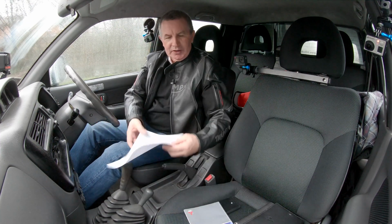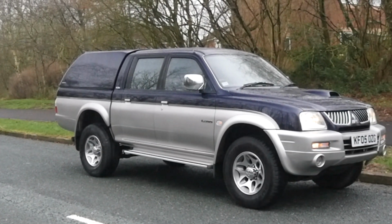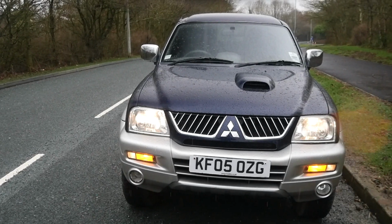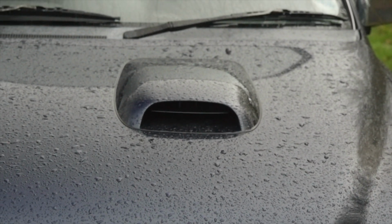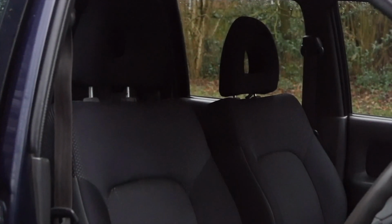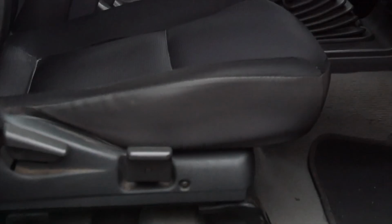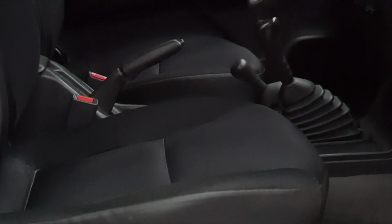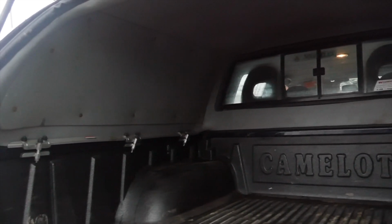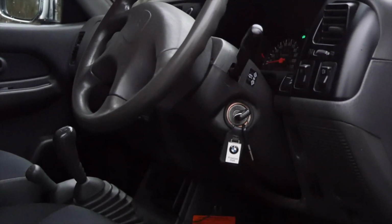What else? We'll get this stuff out of the way. It's a Mitsubishi L200 2.5 TD 4Life double cab. It's a 2005 on a 5, and as I said before, it's no VAT. We're asking £4,495 for it. The mileage at this moment in time is 87,571. We'll have done probably another 10-15 miles by the time I finish this drive. Two owners from new. It's MOT'd until the 8th of May 2020.